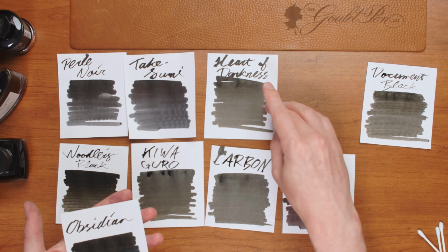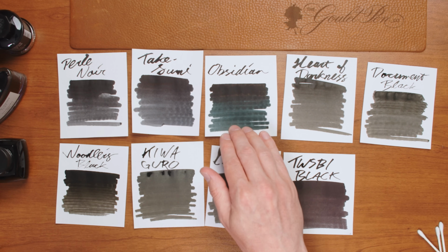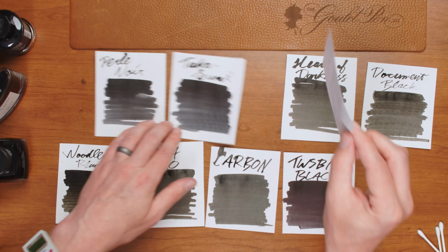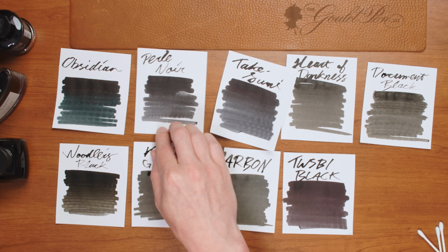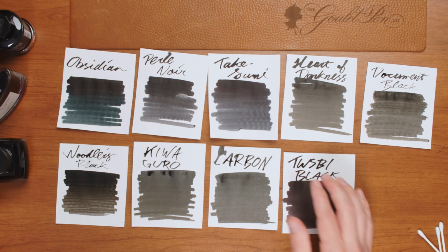So you know what? We're gonna bump Heart of Darkness down a little bit. Now it is. Oh man, you know what? I'm gonna put Obsidian all the way down to the bottom. It's just not as black. It's got some blue in it, so we're gonna deduct some points based on that.